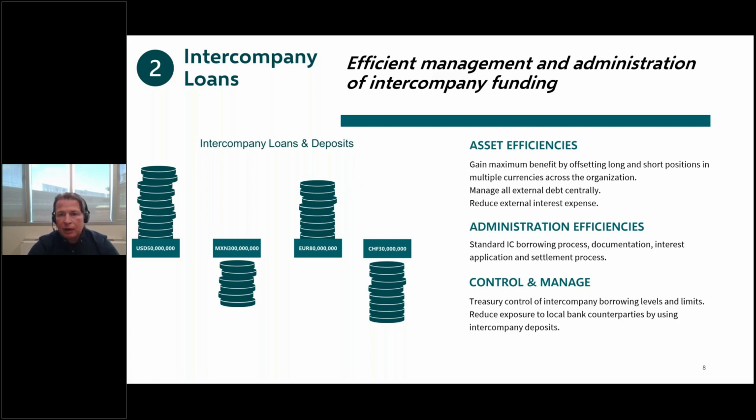Well, first of all, we have the obvious efficiency of asset efficiency. So we can gain the maximum benefit by offsetting our long and short positions in multiple currencies across the organization. It allows us to really manage most, if not all, of our external debt centrally, which means that you can reduce any risk to local drawings or badly negotiated facilities at a local level. And at the end of the day, it allows us to reduce our external interest expense by having a single depository entity where we can mop up all of the available cash and do our intercompany lending in an efficient manner.